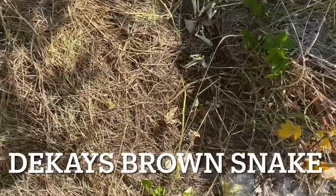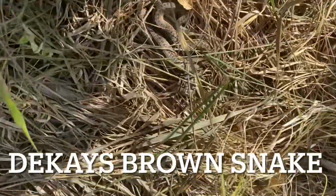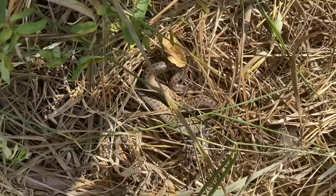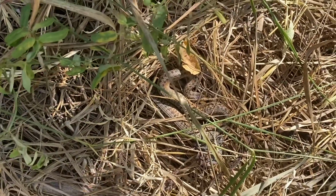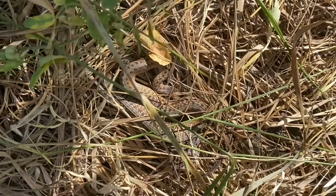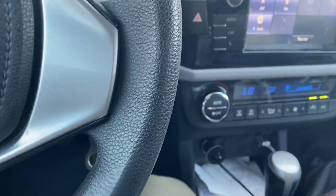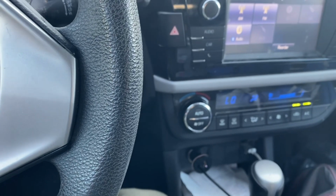And there's the Ks. Sweet. Right there. Nice Decay's brown. There's that Baltimore City snake. I'm not talking about the politicians, but actual herp. Nice Decay's brown. So on this extremely hot morning, it's supposed to be like 90 around 11.